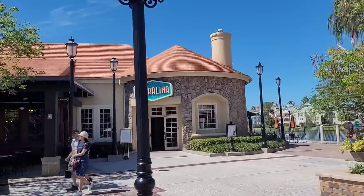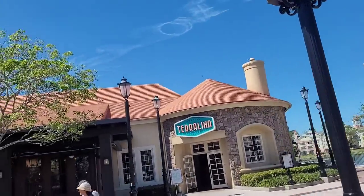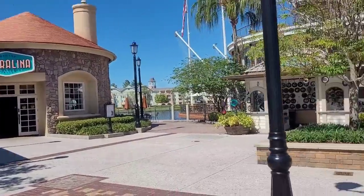We actually ate at this Terralina last time we were here, and it was okay. It was not my absolute favorite.